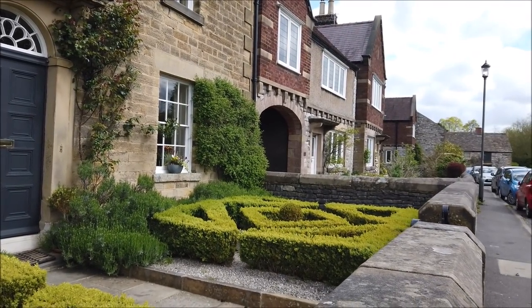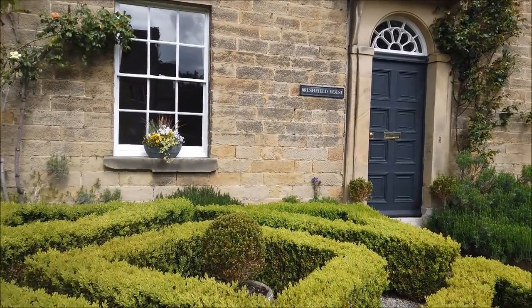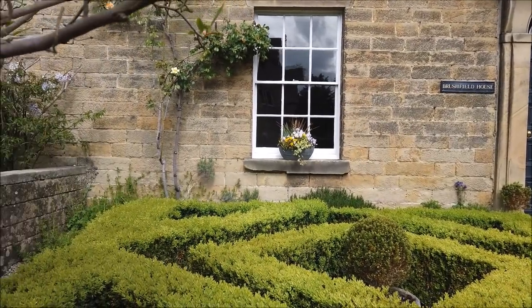Some unusual topiary. I think it's topiary, isn't it? I think it's more topiary than potpourri.